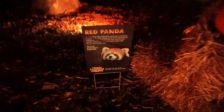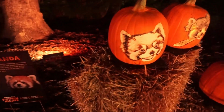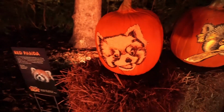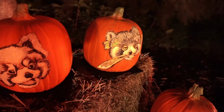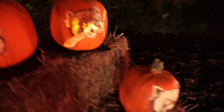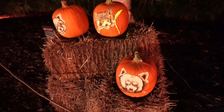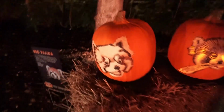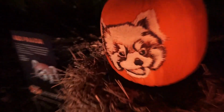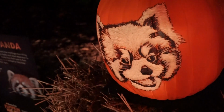I'm so excited. They have the pumpkins. My favorite animal. That's right. They have the red panda. Oh, it's this little red panda face. Oh, he's so happy. And then this one has a little stick. He's nomming on a stick. And they have one more over here. They have a collection of 3 red panda carvings. Of the 3, this one here is my favorite, with that little happy grin. Oh, that just brings me joy.